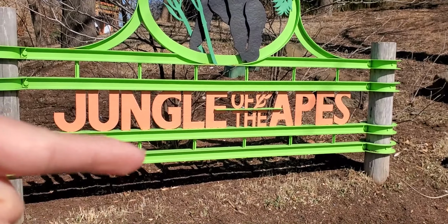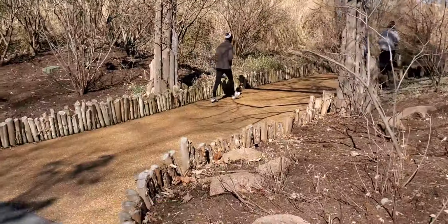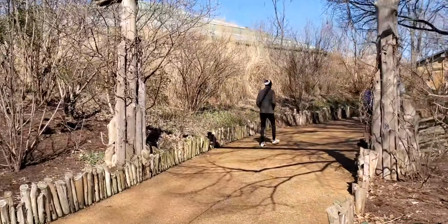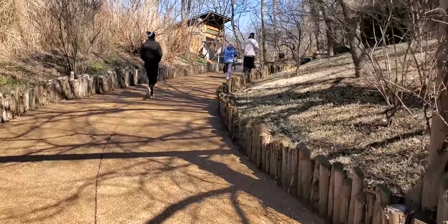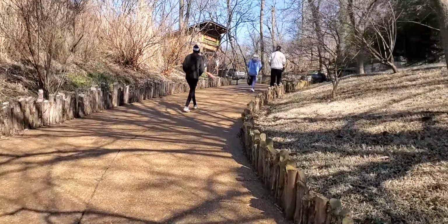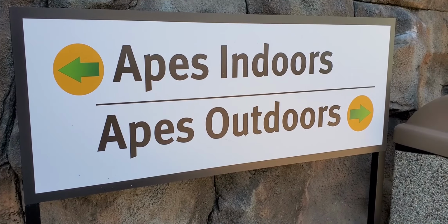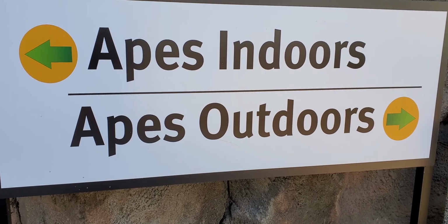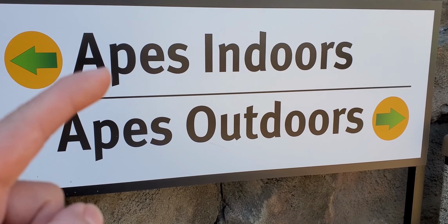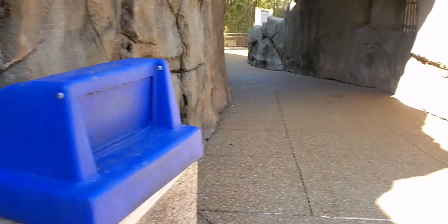Alright, let's go venture to the jungle of apes. It's nice when it's winter, barely anybody in the zoo, whatever. My English is horrible anyway. Let's go. Alright, so there's two choices, indoor apes or outdoor. If you choose the indoor, it stinks. So we're gonna go to the outdoor.